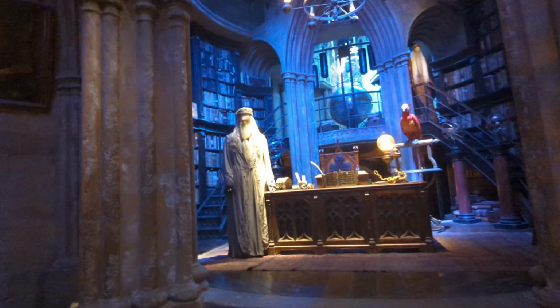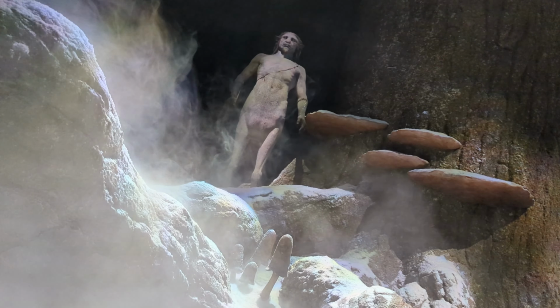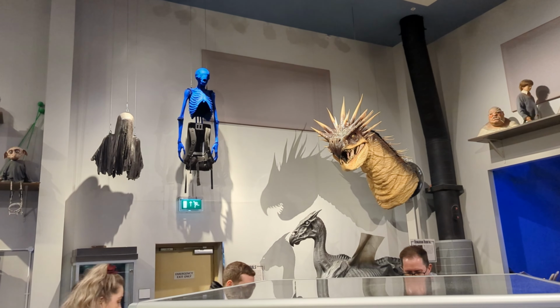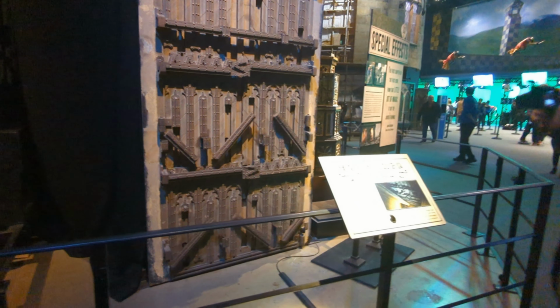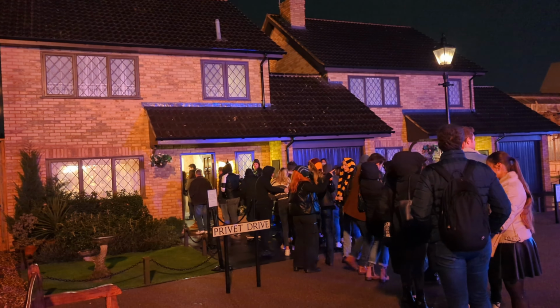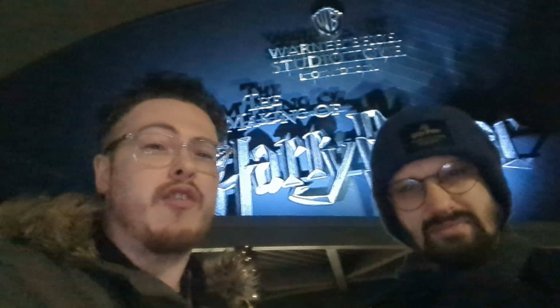Now, I'm not a massive fan of Harry Potter, but what I do love is the immersion that the Wizarding World does bring, from Universal Studios all the way across to here at the Warner Brothers tour. I absolutely love getting immersed within the Wizarding World. So follow us for a magical exploration of behind the scenes of the Wizarding World of Harry Potter.